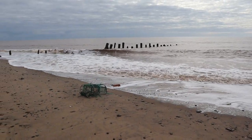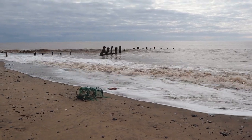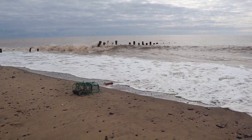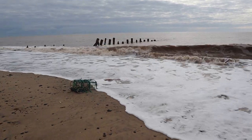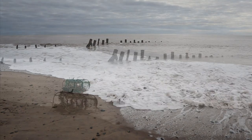Just getting some nice shots using the lobster pot and the groins in the background, and the sea as it recedes away, taking different exposure times. I'll select the best one and show it to you.